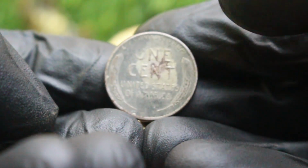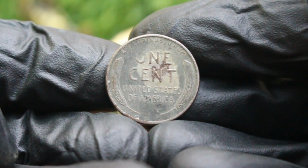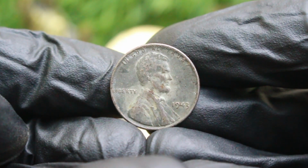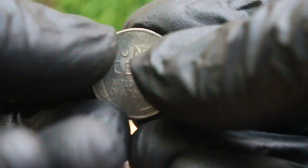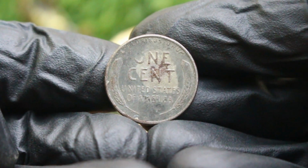During 1943, the United States was deep into World War II, and copper, the metal traditionally used for pennies, was urgently needed for wartime manufacturing of ammunition and other military equipment. As a result, the U.S. Mint made a significant departure from the norm by producing pennies made of zinc-coated steel. This change was historic because it was the only year in which pennies were not primarily composed of copper.